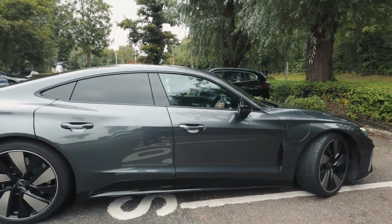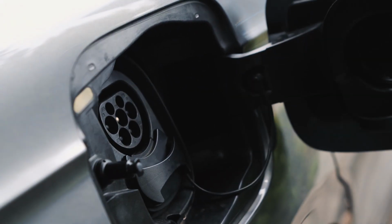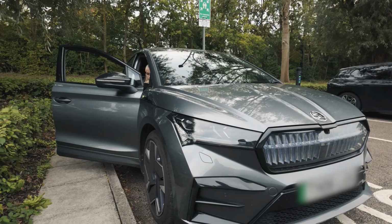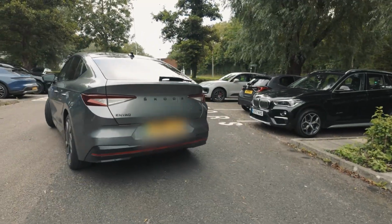LinkRay isn't just about managing power, it's about empowering businesses and drivers alike. It ensures everyone gets the charge they need when they need it.